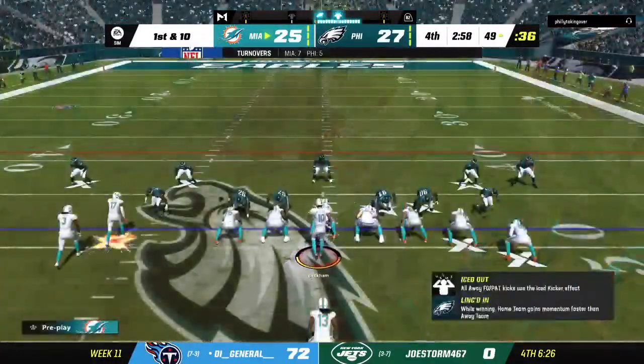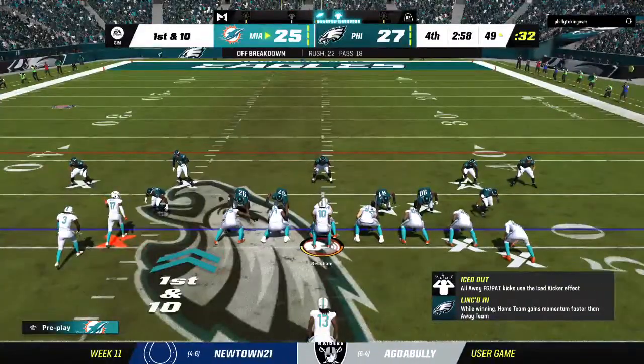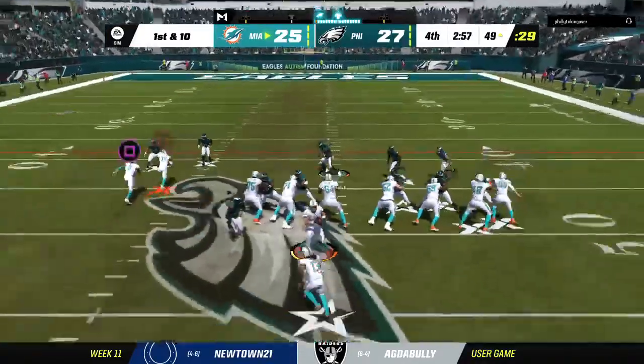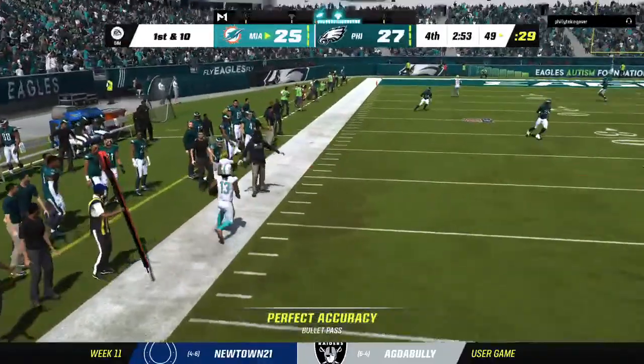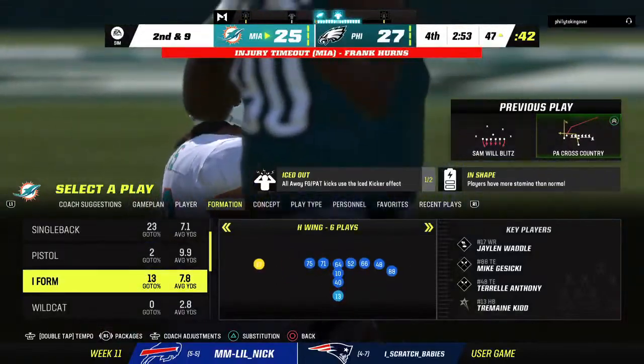When I saw the pressure coming at him, that just looked problematic. Hit him as he threw it, and the interception ensued. Let me pay homage to the man who stood in this spot before. He always talked about how much pressure is in the face of a guy, and can he step into a throw. And when you can't do that, oftentimes interceptions result.